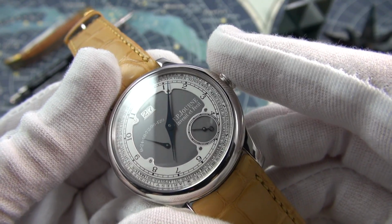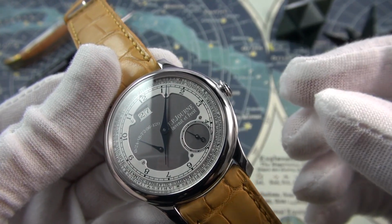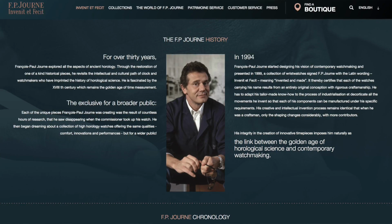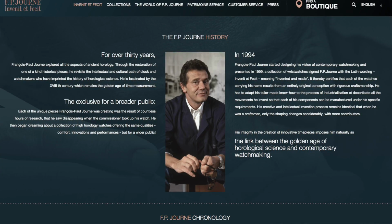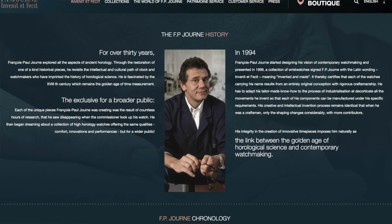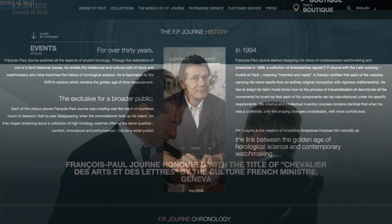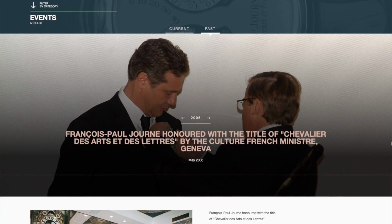But just like a work of art, it was conceived by the actual genius and respected artist himself. François-Paul Journe is a watchmaker who has earned his respect by consistently putting out many award-winning haute horology watches. This is true understated luxury. What could be better than a dress watch that, at formal functions, also acts as a great story to share?